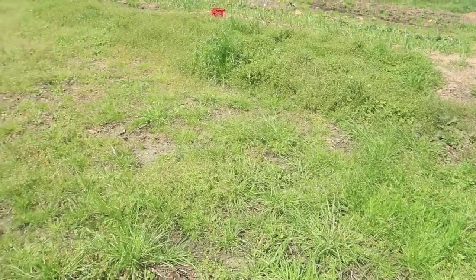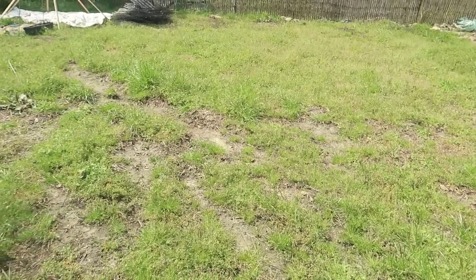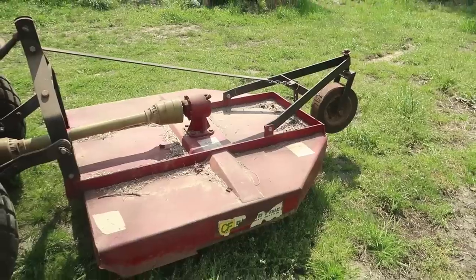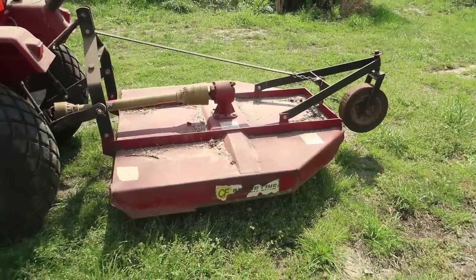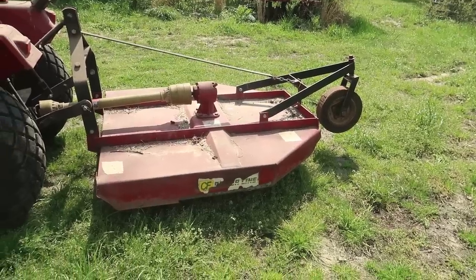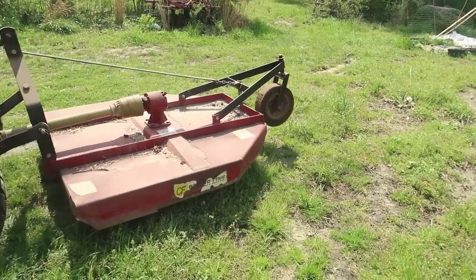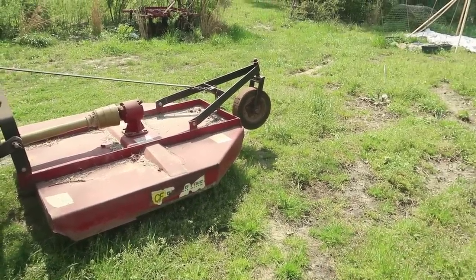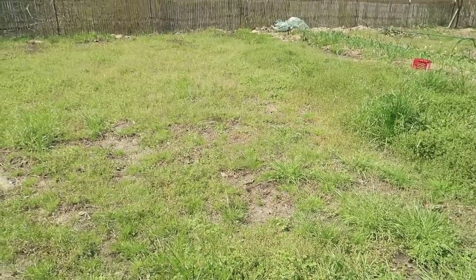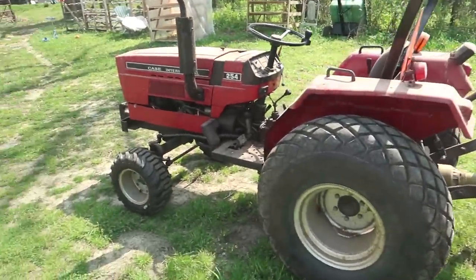First step is gonna be cutting down all this vegetation. And that should not be a problem at all. I'm just going to use my brush cutter. And I don't care how low to the ground it is. If it leaves marks, that's fine by me. I'm not trying to maintain a baseball field or football field kind of grass here. I'm trying to cut this vegetation as short as I can. And I'm going to use the tractor to do it.